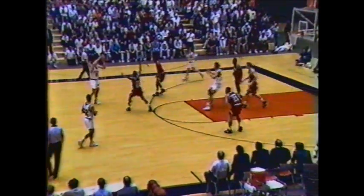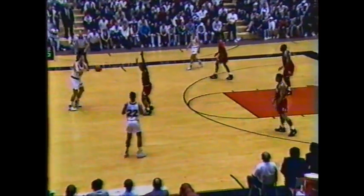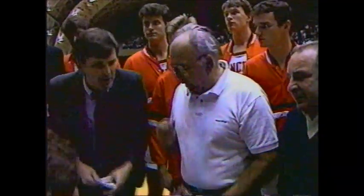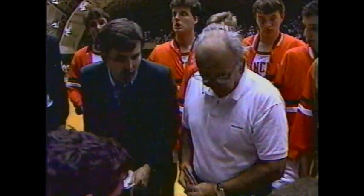2 minutes to play. Rutgers on top by 1. Princeton, a 29-game win streak here on the home court at Jadwin. Rutgers, who upset Penn State and ended their 24-game home unbeaten streak last season. 1:37 left. They've got 16 fouls. Rutgers with 5. What do you do, Roy?